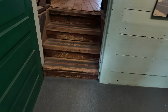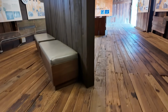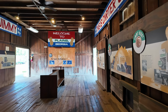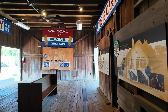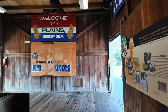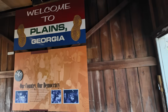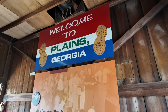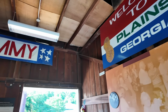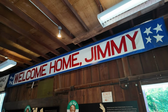And this is the depot right here. Right up the stairs we go. Now as you can see, this is not a very big area. This place would have been filled with volunteers, campaign people, family, friends of Jimmy Carter. So welcome to Plains sign up there. Plains, obviously known for peanuts and Jimmy Carter. See a banner up there, welcome home Jimmy.